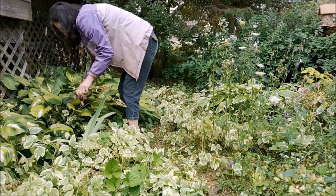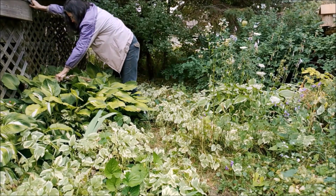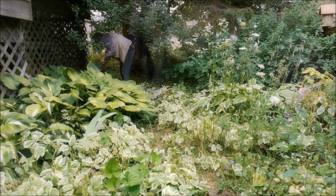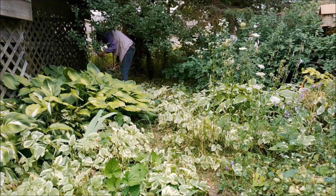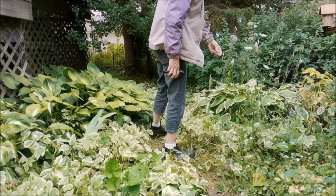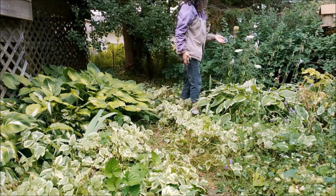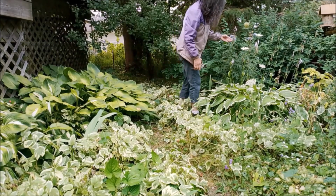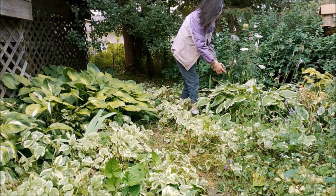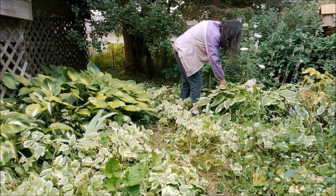Now I'm back behind the deck. I have hostas here. It's all in shade of the big trees that are there. And they go way down right to the other side of the deck. That is Queen Anne's lace and the globe thistles. They're in bloom now. And there's a hosta there. I'm just trimming out those stems.